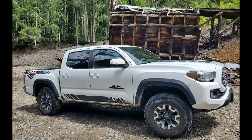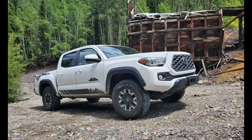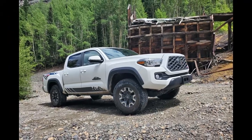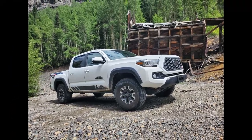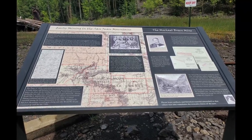Michael Breen Mine. It's hard to miss the old remains of the loadout facility as you drive on Mineral Creek Trail. This is one of those popular spots to stop along the trail. The stop features some interpretive signs explaining some of the history of the site.